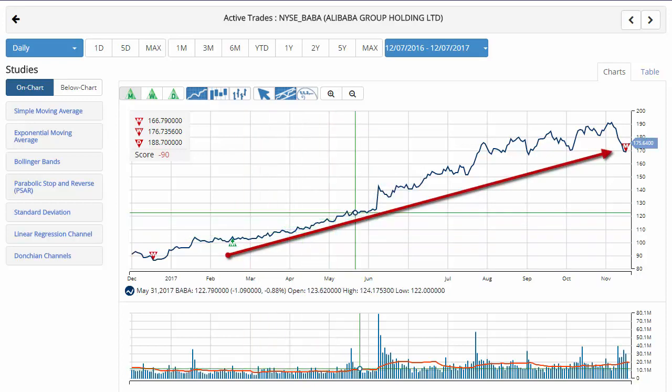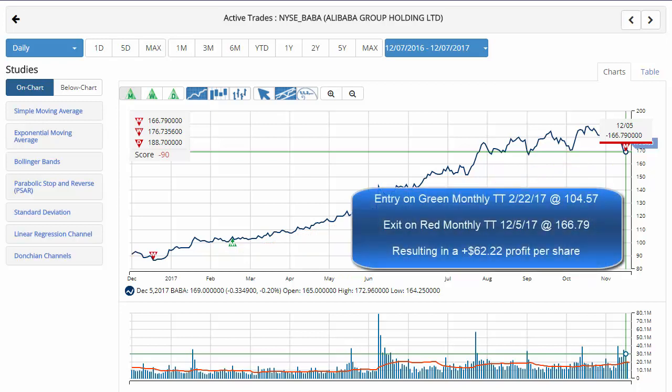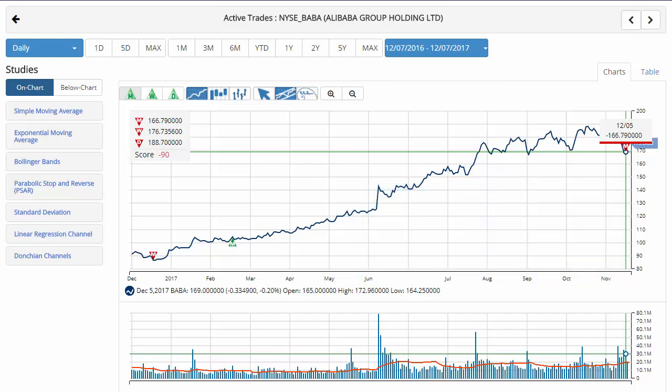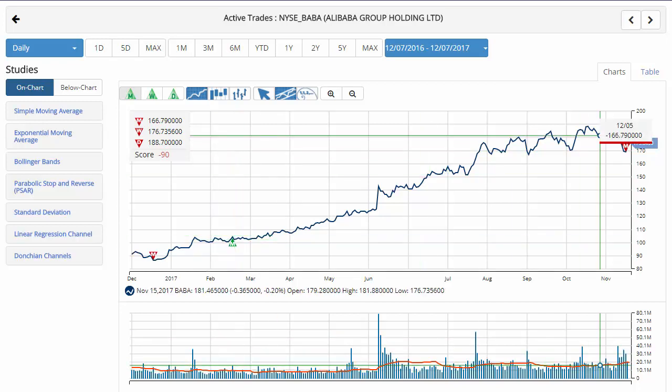And we held it all the way up until 12/5, 2 days ago, where we exited the trade at 166.79 with a profit of $62.22 per share on that trade. Now keep in mind, this is the long-term strategy, so you buy it on the entry and you're going to sell it on the red monthly. So we buy on a green monthly here and you sell on the red monthly there.